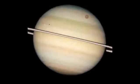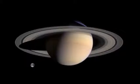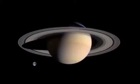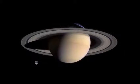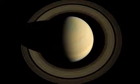some as large as the planet Mercury, and many smaller. Something interesting about Saturn is that even though it is very large, it is not very dense. That means that if you could find a bathtub large enough to put Saturn in, it would float instead of sink. Saturn is the farthest planet that can be seen from Earth without the help of a telescope.